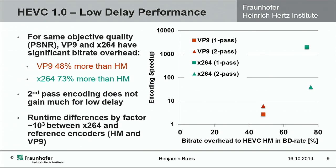And here, I tried to put that in this particular plot, where I also put in the encoding speed-up on a logarithmic scale. And here you can see that the HM reference encoder is not an optimized implementation. It was used in standardization to show the performance of H.265, and there are no optimizations in it. So when you see VP9, it's about 3 to 7 times faster than the HM reference encoder, while the really fast H.264 is over 2,000 times faster than the HM reference encoder.